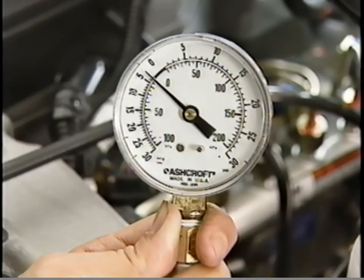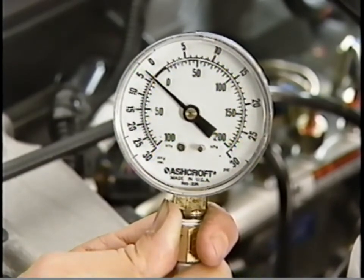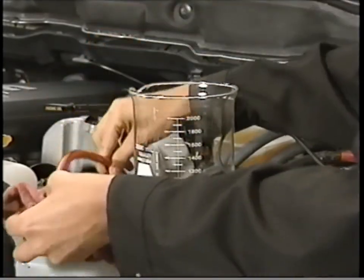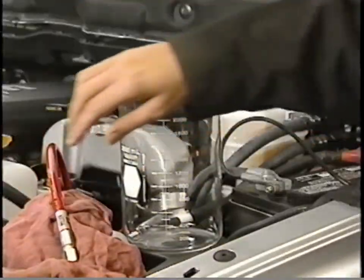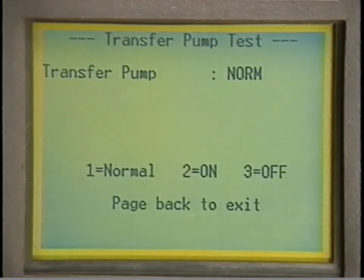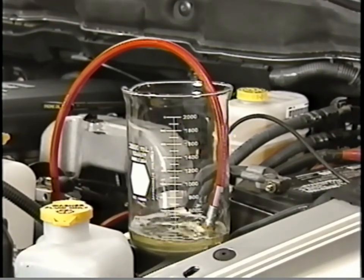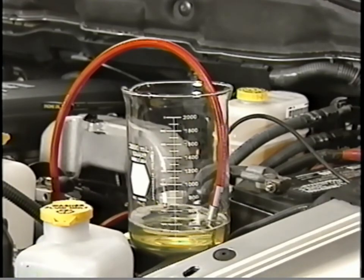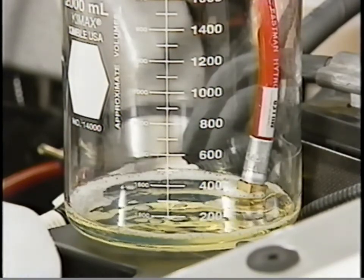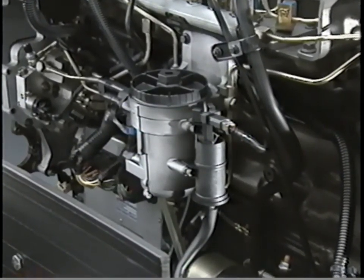If the vacuum gauge reading is less than 6 inches, there is no significant restriction in the fuel supply to the transfer pump, and you can remove the adapter and proceed to the flow part of the test. To do this, you first need to empty the fuel that flowed into the graduated cylinder during the restriction part of the test, and place the hose from special tool number 9014 back into the cylinder. Then, once again, actuate the transfer pump with the DRB3. If you have more than 380 milliliters of fuel in the graduated cylinder at the end of the 10 seconds, the fuel supply side of the system is working properly. If you have less than 380 milliliters, you'll need to install a new fuel filter and repeat the test. Insufficient flow with the new fuel filter points toward the transfer pump itself as the most likely cause.